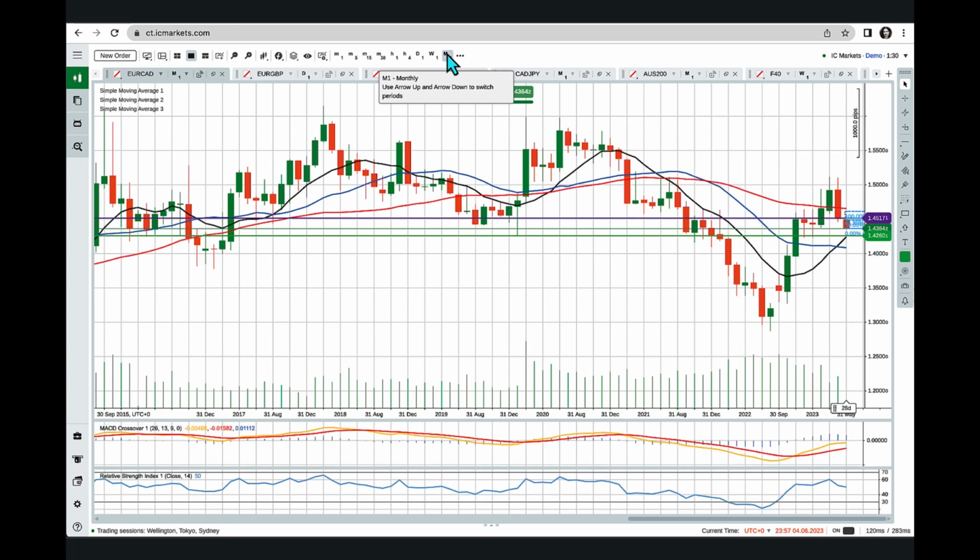Now a quick look at the monthly, and we can see that this level could potentially even turn into a higher low in this monthly move.